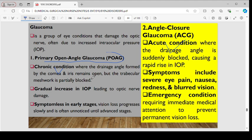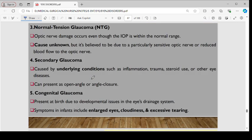Angle closure is an acute condition. It's an emergency. So the drainage angle is suddenly blocked, causing a rapid rise in intraocular pressure. And symptoms will include severe eye pain, nausea, redness, blurred vision. It's an emergency condition. It requires immediate medical attention to prevent permanent vision loss.